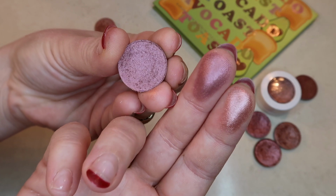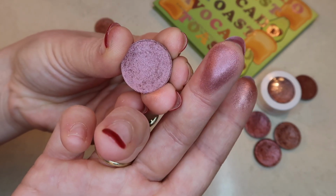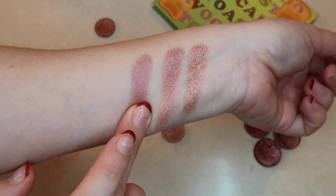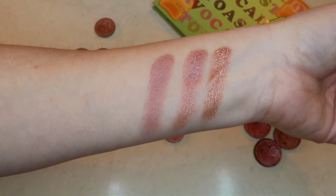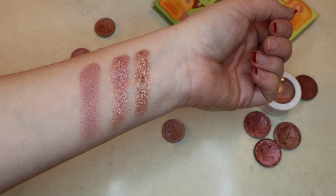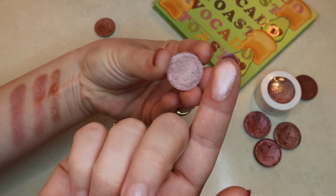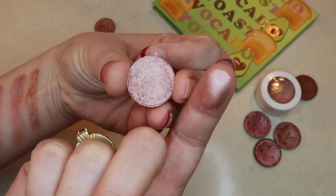You can see the two side by side. This is Empress. This was Mademoiselle. A little bit deeper, a little bit more purpley. The next one from the She palette is Dainty. And this one is kind of the same color tone, just a bit lighter. Almost a champagne-y type rose gold.